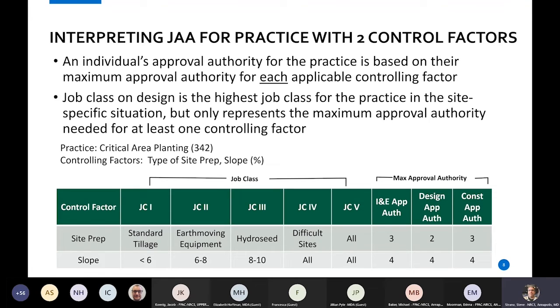Now, sometimes you have 2 or even more controlling factors, and this is when it gets a little more complicated. The way we interpret it here in Maryland is that it's based on your design approval authority for each controlling factor. In some places, they might say that to certify a practice that's job class 3, you have to have approval authority for job class 3 for both controlling factors. But in Maryland, we're saying you don't necessarily need that. If the practice, the way it's designed, includes hydro seed, but only 6 to 8% slopes, and you have a 3 for site prep and a 2 for slope, then you can approve that practice.